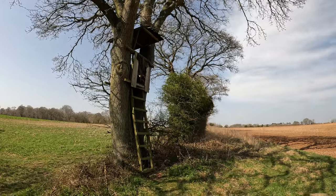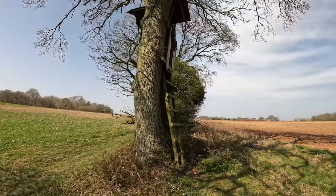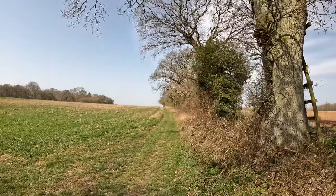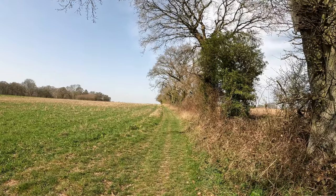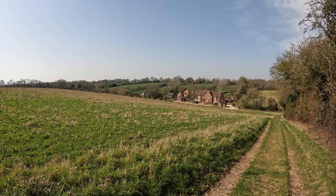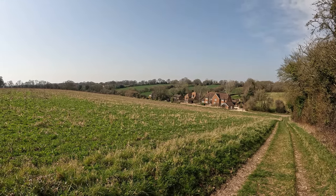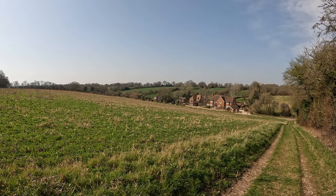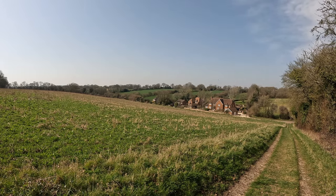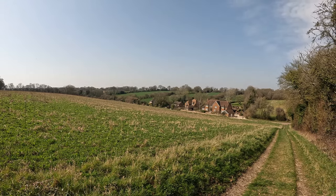Okay, so we're going to continue along the side of this field, heading towards a place called Wadwick or Wadwick. Although, interestingly enough, on an 1895 map, it shows it as being called Warwick. And this is just coming into Wadwick. I hope I pronounced that right. The Lower Wadwick House, which I think is Grade 2 listed, early 19th century. It looks as though it's been refurbished.